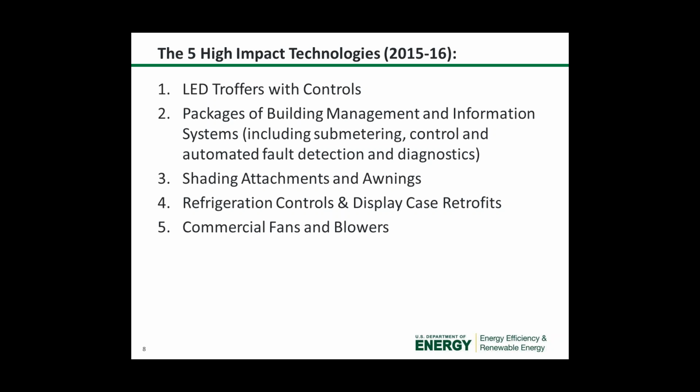Peer workshops and responses to an annual request for information are incorporated into the HIT matrix to provide perspective on market factors. DOE seeks feedback from academics, federal agencies, utilities, regional energy efficiency organizations, technology providers, and building owners and operators. We want all comers to come and share their opinions on these technologies. The top scoring technologies are prioritized in this hit list, and we'll then move on to define the game plan phase, which we'll get to next.